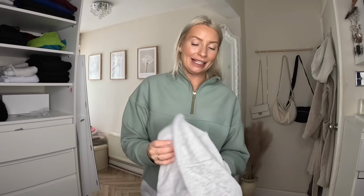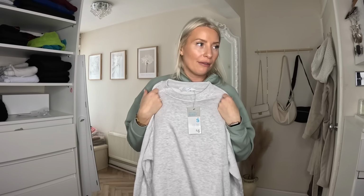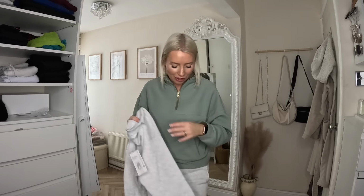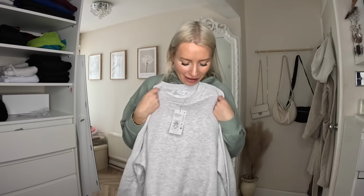Next up, I bought a basic. I actually just bought this grey sweatshirt because I feel like I'm lacking a few basics recently. I have had a huge wardrobe declutter, as you saw, and I've been really, really ruthless, and I feel like I've got no clothes left, if I'm honest. So I picked these up because it's only £6 and it actually matches my Primark joggers that I have, which could do with a wash, so don't judge me. But yeah, I thought I would get the jumper to match at £6.